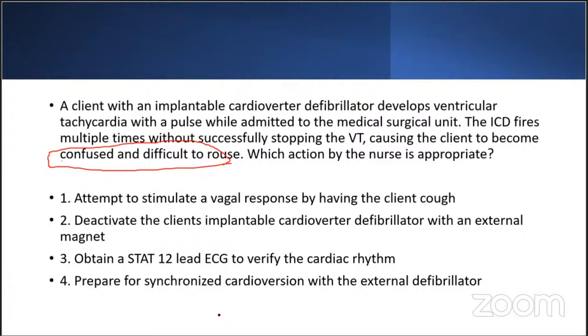Okay. So again, remember with synchronized cardioversion, it's almost the same thing as defibrillation. The only difference is that you must press the sync button on your defibrillator. Go on your defibrillator wherever you work and look out for your sync button. With defibrillation, you charge and press the shock button. But with synchronized cardioversion, you must press the sync button.